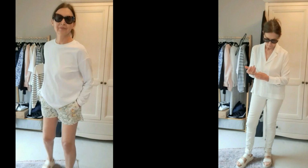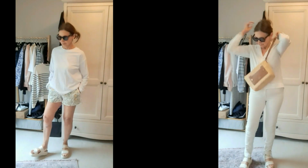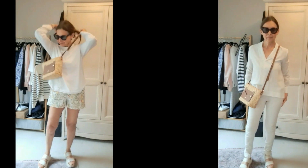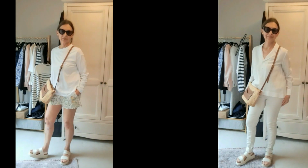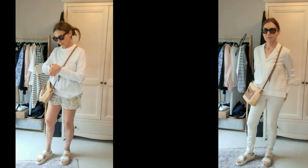And I think you can style them with everything. They go with the shorts, they go with the cream trousers, they go with the black linen trousers, they go with everything really, and so looking forward to wearing these on holiday. So that's my 2 pairs of sandals.